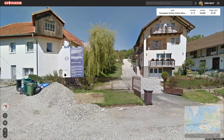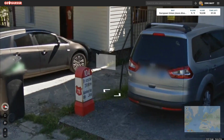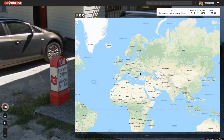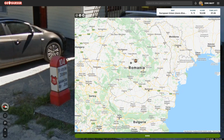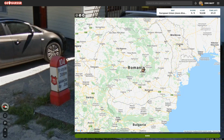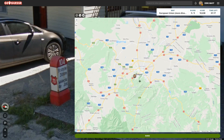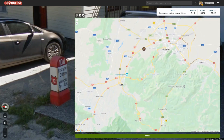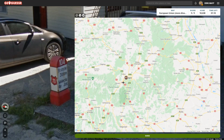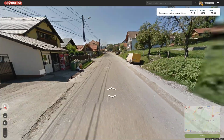Bratislava. And it looks like an Italian flag, but there's no way it's Italy. There's Bratislava, 30 kilometers away. I think it's Romania. Where would Bratislava be? Here's Bratislava, on 104. So this is 30 kilometers away. We gotta find... Here's 73. Here's Raznov. 104 is the kilometer. It looks like it's north of us. I don't actually know what this town is, though.